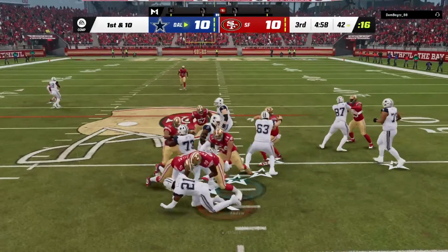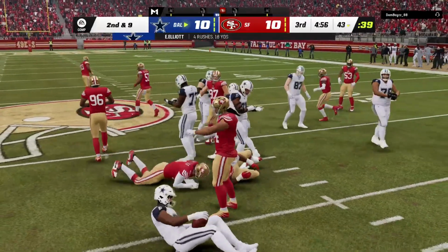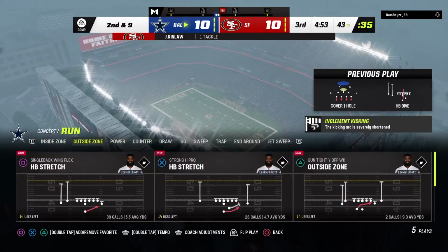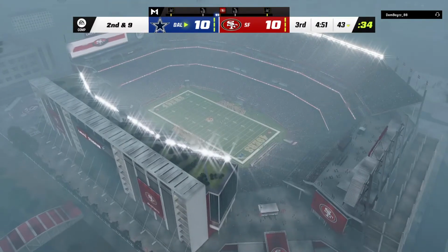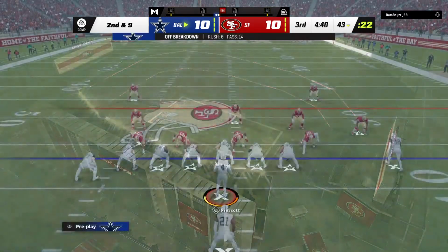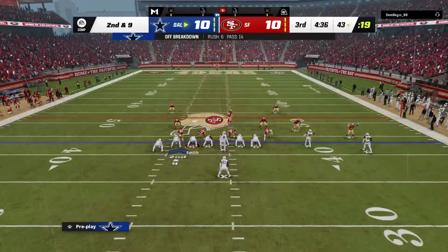Up the middle. Here's Elliott. And not much there at all. Maybe a yard up to the 43. I'd say they've got to find a way to get him going. He's such a big part of their offense. I wonder if they might throw it a little and come back to the run. Anything, because you're right. He's pretty much been completely neutralized.